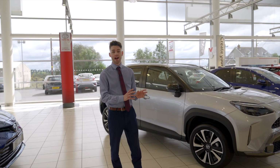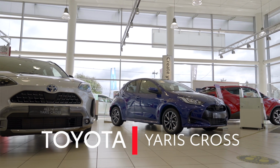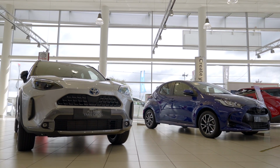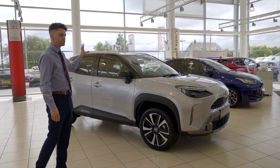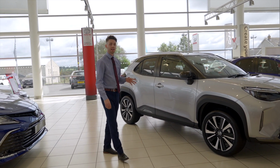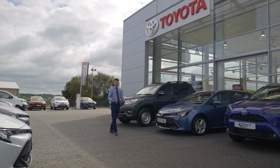Brand new Toyota Yaris Cross. We finally had the model arrive here with the showroom. As you can see, in comparison to the Toyota Yaris itself, we've got a much higher height from the floor, a flatter grille at the front of the vehicle and more space on the inside. And I'm really excited because today I'm going to be able to take you out on a drive in one of these cars. So we're really spoiled for choice today.